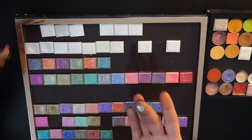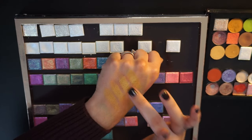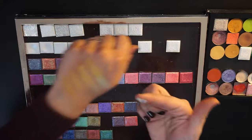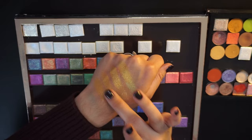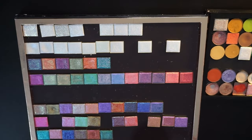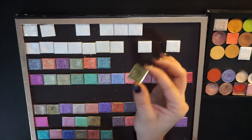What are you? Gilding. Okay, and that is that guy by itself and swatched out. Try this guy. This one's super, super sparkly from my viewpoint. Ooh, that turns it like red. Ooh, yeah. Okay, I want to pull that guy out, which was this. That is the shade Gloaming.